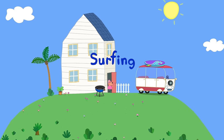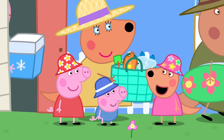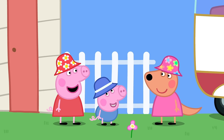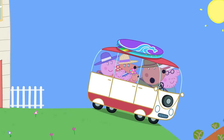Surfing. Peppa is on holiday at Kylie Kangaroo's house. What are we going to do today, Kylie? We're going to the beach. Yippee! I love the beach. Everybody ready? Yeah! Then let's go!